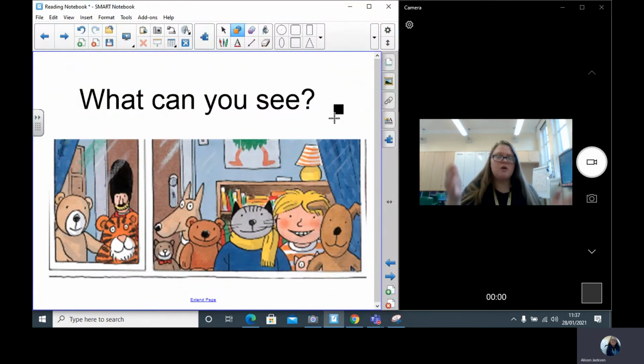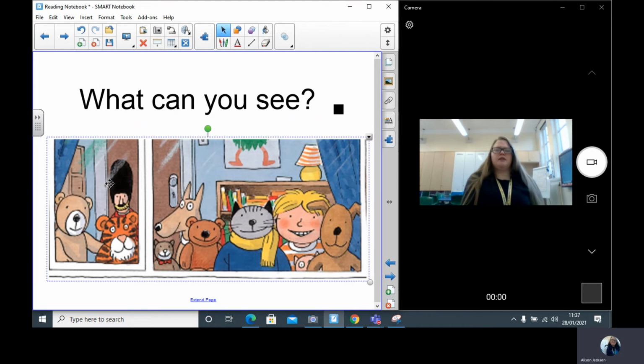Now that we've done that, we're just going to have a couple of questions. First question is, what can you see? Have a think, what can you see here? And now let's have a look. I can see a teddy, I can see a London soldier stood upright, I can see a tiger, a cat, a dog, another teddy bear, a cat with a scarf on, I can see a dog, and I can see our character there as well. In the background, I can see a bookcase, curtains, the window and the window frame, the door and the door handle here. Lots of things to see in that picture.